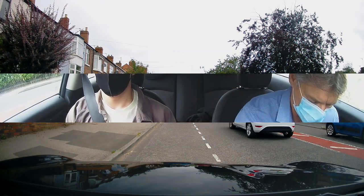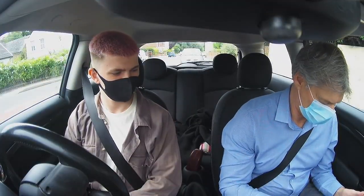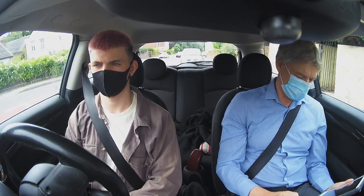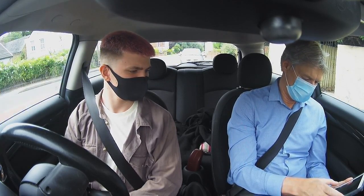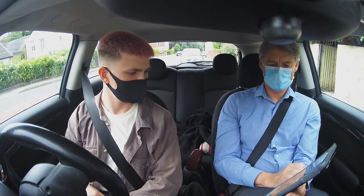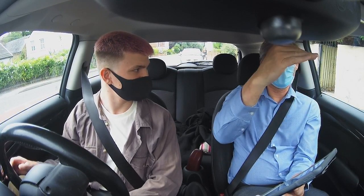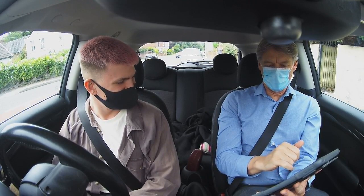Questions? No. A bit rusty. Right. Traffic lights. What follows red? Sorry? What follows red at traffic lights? What does red mean? You know what red means, but what follows red? Amber green. Red amber. Yeah.